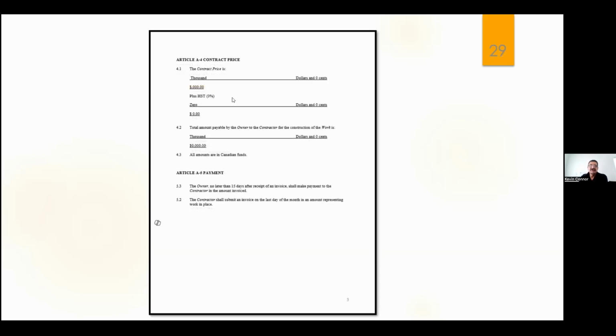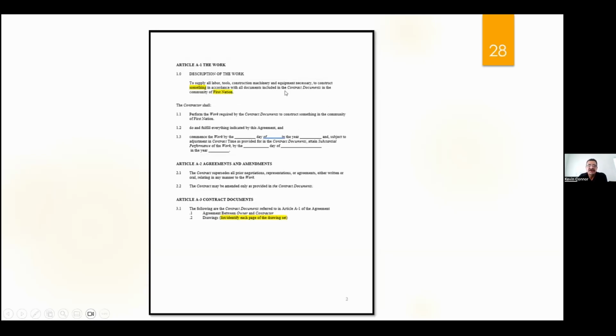So the contractor shall perform the work required by the contract documents to construct something in the community of somewhere. Do and fulfill everything indicated by the agreement, right? So now we're in the agreement. These articles are part of the agreement. And we say, we'll commence the work by a certain day and subject to adjustment in time, we'll finish by this day. We always include that in the contract.